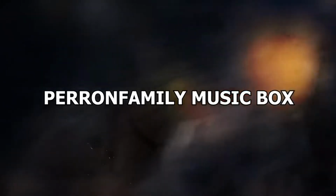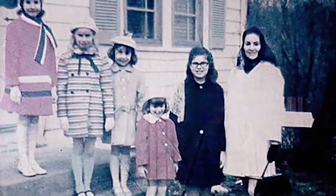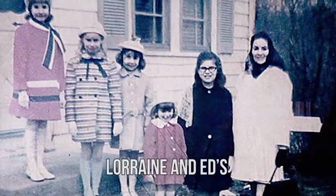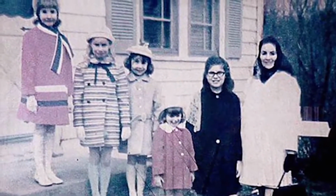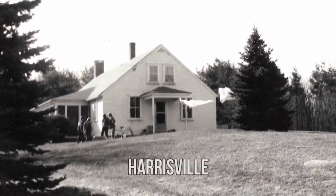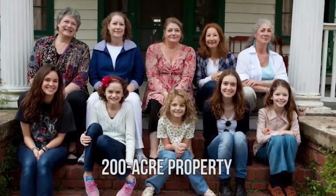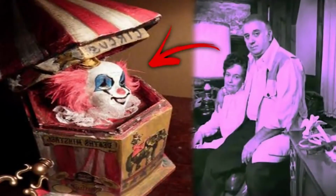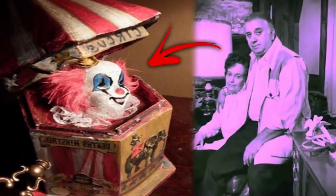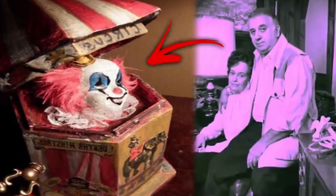The Perron Family Music Box appeared in the fictional film The Conjuring, but got its origins from Lorraine and Ed's real experiences involving the Perron family from Rhode Island. The Perrons lived in a farmhouse in Harrisville for 10 years, purchasing the 200-acre property to raise their 5 daughters. During their ownership, they endured many spooky and utterly terrifying experiences that would send shivers up your spine.